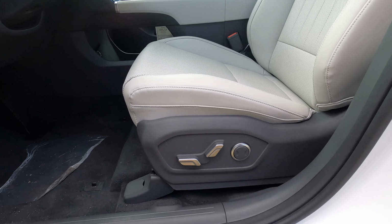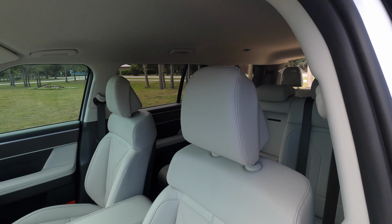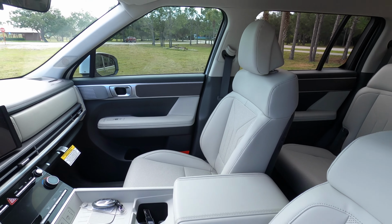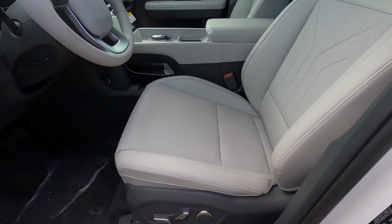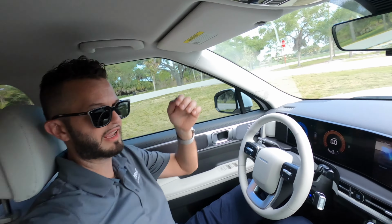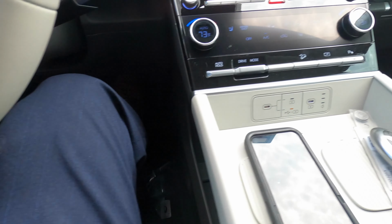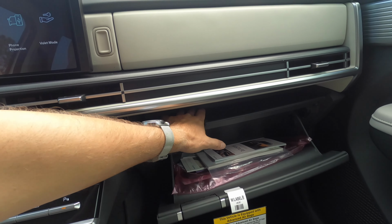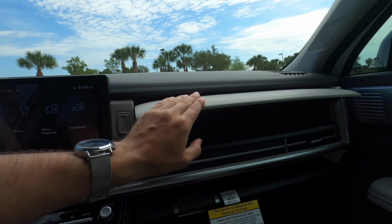10-way power seat adjustment for the driver, 6-way manual adjustment for the passenger, H-Tech seats, power seat for the passenger start on the limited trim, and heated and ventilated seats, standard heated seats, headroom, and leg room. The SEL is the base trim of the hybrid, but you're still going to get the dual glove box setup with the storage between it, just you're not going to get that UVC protectant inside.